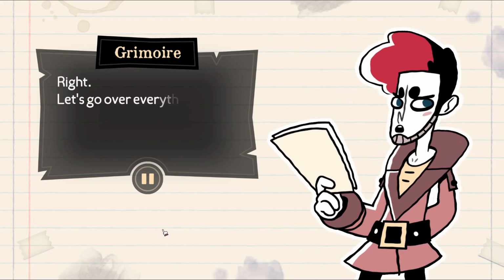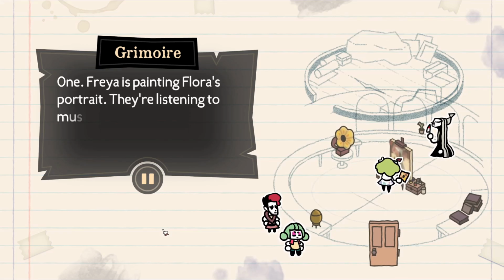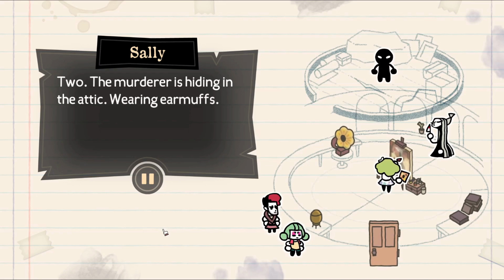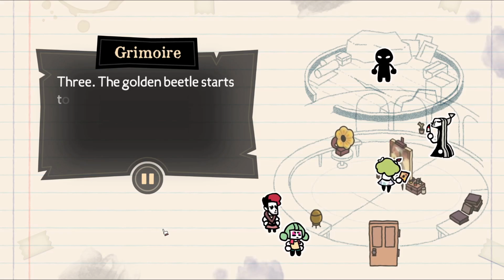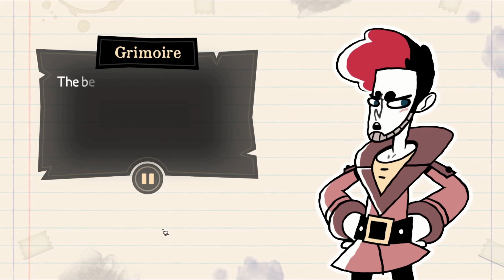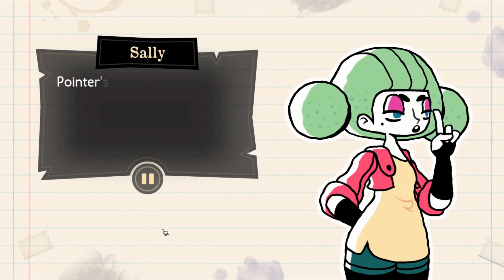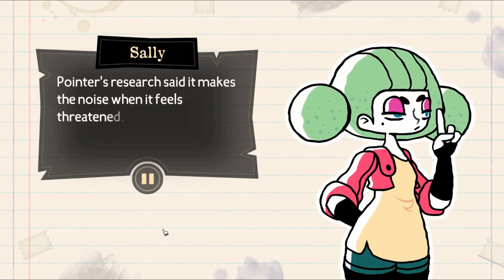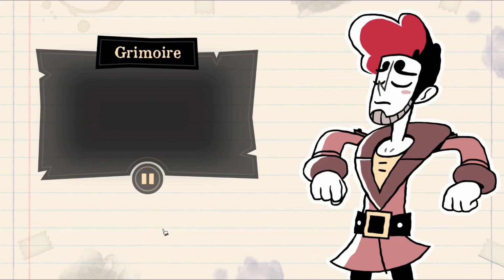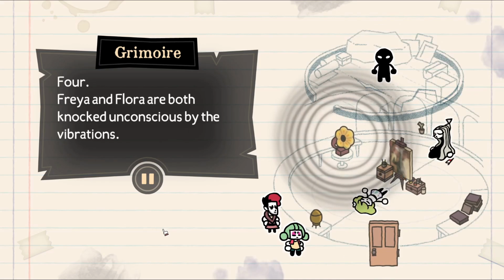Right. Let's go over everything from the start. One, Freya is painting Flora's portrait. They're listening to music on the gramophone. Two, the murderer is hiding in the attic, wearing earmuffs. Three, the golden beetle starts to emit its hissing noise. Hold on. How did it know? The beetle? Yeah, what triggered it at that particular moment? Pointer's research said it makes the noise when it feels threatened. I'm not sure. Maybe something in the music? Maybe. Four, Freya and Flora are both knocked unconscious by the vibrations.